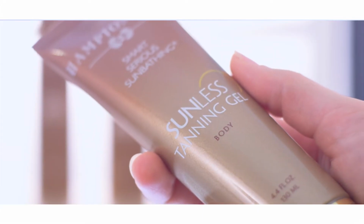I'm really excited to share with you today their best-kept sun secret, a luxurious sunless tanning gel for a beautiful natural glow right at home. This incredible sunless tanning gel is something really special, complete with a cocktail of natural ingredients like aloe, chamomile, and vitamin E to soothe and hydrate, along with red raspberry and caramel extract for a natural, even golden tan.